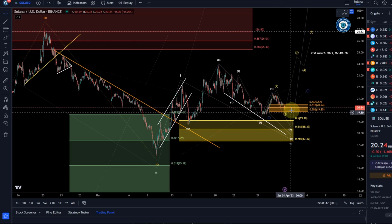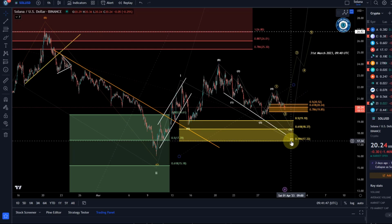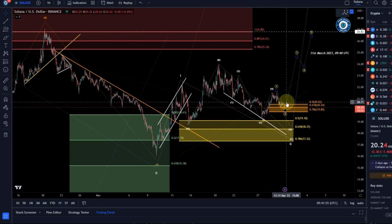It's really on a lower time frame and a small degree. But if we break below 1732, that's probably when a lot of these setups in the crypto market are going to fail, and they probably all fail together or they all work out. So it's going to be very, very interesting in the coming weeks also for Solana.